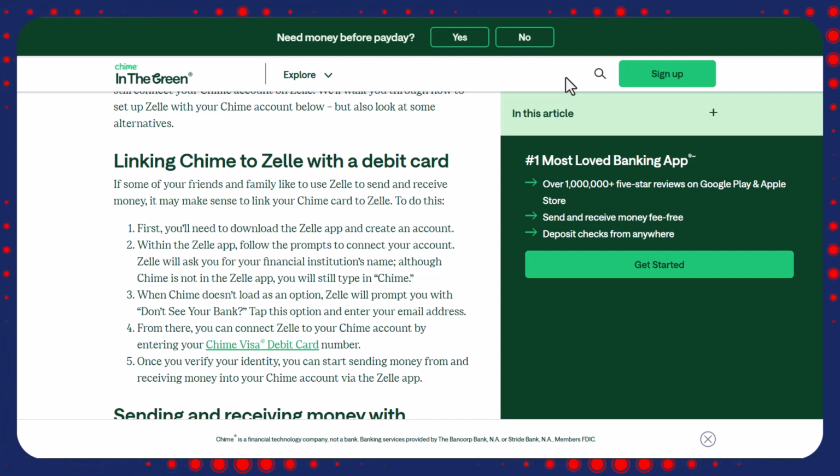However, this doesn't mean that you cannot link Zelle to your Chime account, or that you cannot link Chime to Zelle. Zelle makes it possible for everyone that doesn't find their bank listed among the mentioned banks to link their account through a debit card. Okay, so you can link a debit card to your Zelle account in case Zelle does not support your bank. Alright, in which case is Chime.